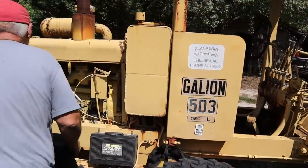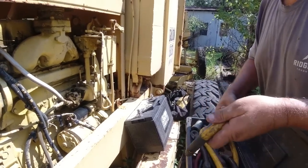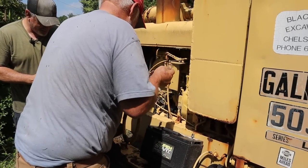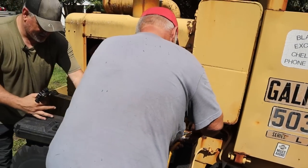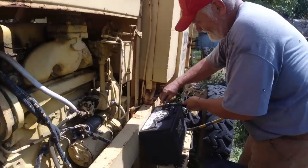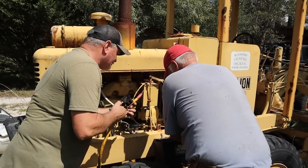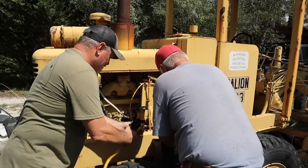That's a little old three-cylinder Detroit. We could probably take the battery out of your cordless drill and start this thing. Probably, huh? Get it out of your way so you don't spill it. Let's use this one on the hot. It don't matter because we're going to vice grip it.